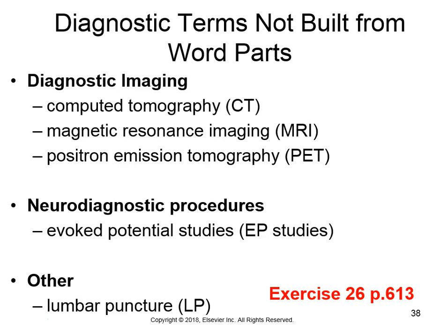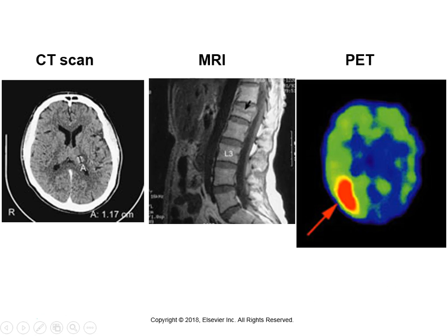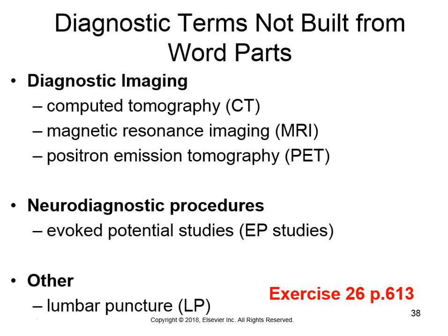MRI is a little bit different. It uses magnets. If you've ever had to get one, you're sitting in a big donut that kind of clicks back and forth. It stands for magnetic resonance imaging because it uses magnets instead of x-rays to get the picture. But the idea is the same. The magnets kind of collect the picture. You can get a series of slices, and you can see the picture there on the slide.